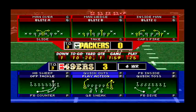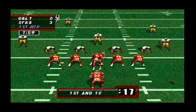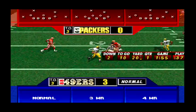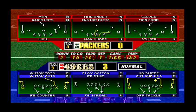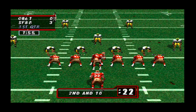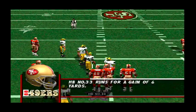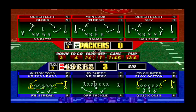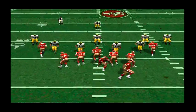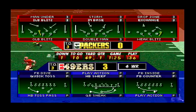So it's first and 10 from their own 20. Incomplete. That brings up second and 10 from their own 20. Number 33 with a 6-yard run. Number 80 makes the catch for a gain of 22.